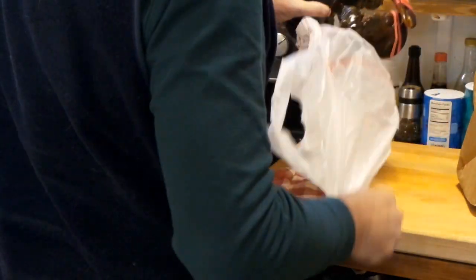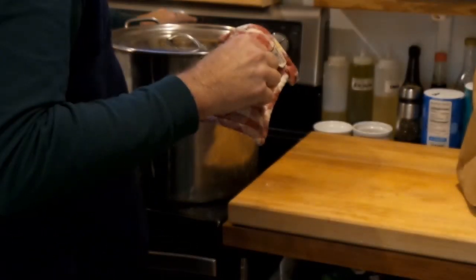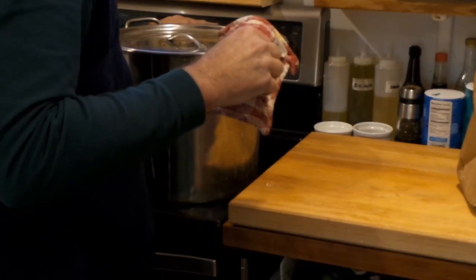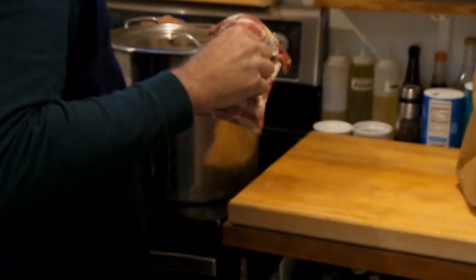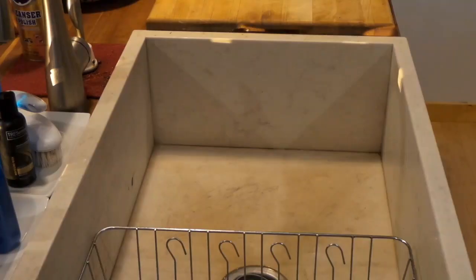Now you can see that they put rubber bands on the claws because if a claw nips you, it hurts. And they don't tend to want to let go. So the fishermen put rubber bands on them when they catch them and keep them and transfer them to the plastic bins. I'm setting the timer for 15 minutes. The water's now not boiling because I put in room temperature lobsters.